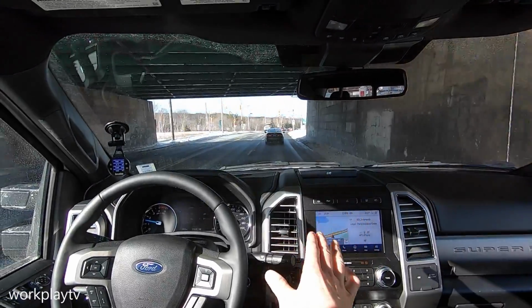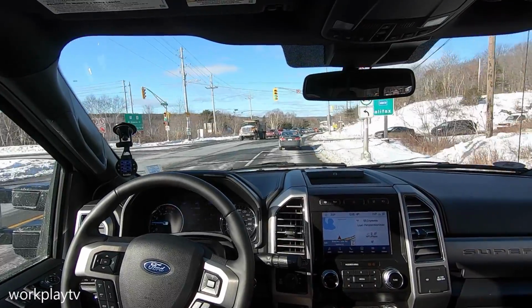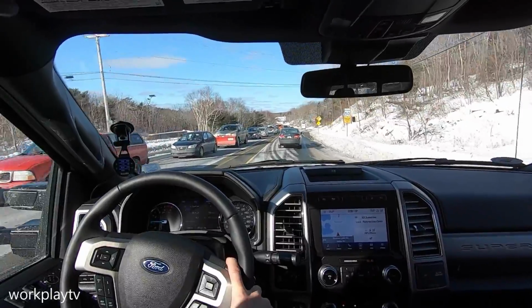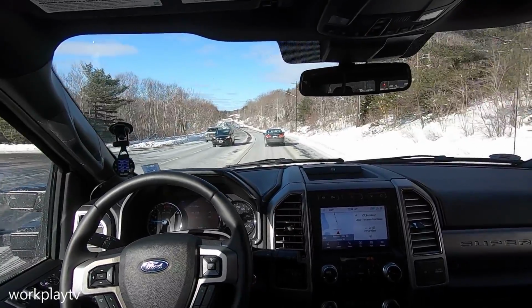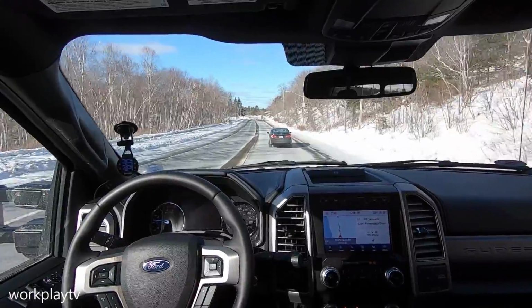I love that you can hear the turbo in this truck. In my 17 and my 19, you couldn't hear the turbo at all. If you're out there and you say you can, you've got much better ears than I do, because I owned that 17 for 2 years and I never heard the turbo once. I can actually hear the turbo in this, and it sounds great.